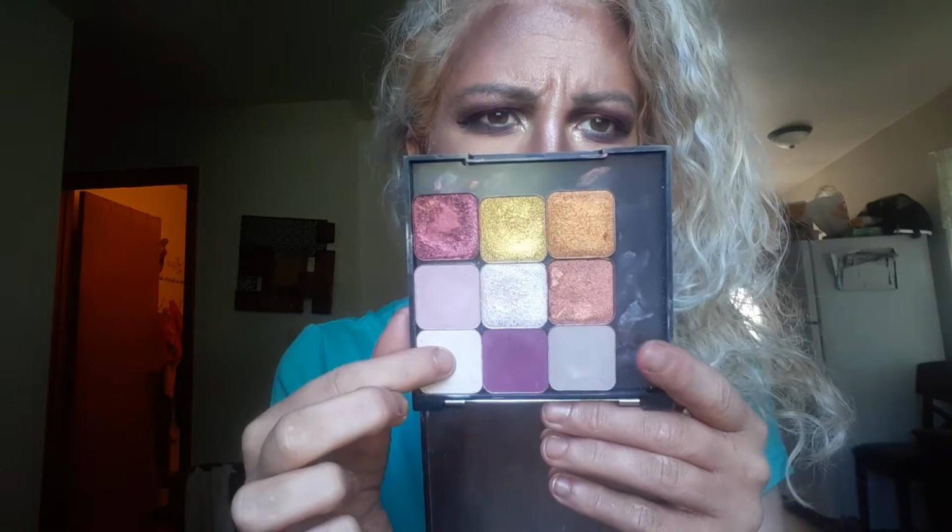So my sister gave me this one, and that one. She gave me basically a 5-pan, and then this one. So that's why I have basically the burgundies on my eyes today. So that's that.